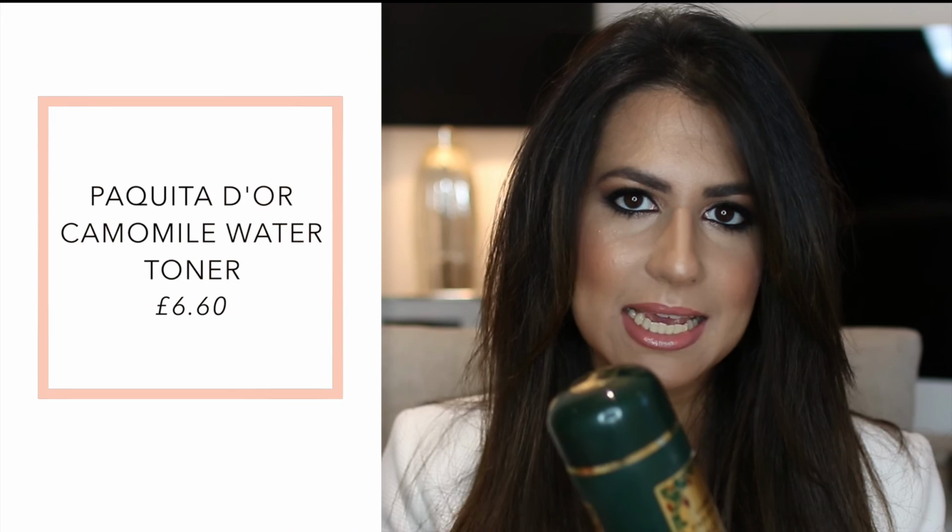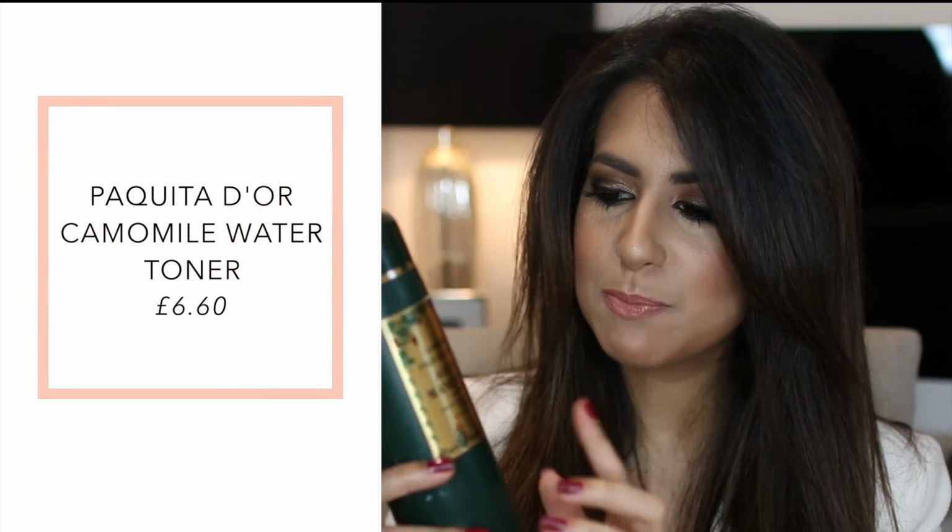Staying on the topic of skincare, the next one is a cleansing product, and it is this toner. This is by a Spanish brand called Paquita D'Ors. I've spoken about this before on my blog, so I'll link the blog post below so you can check it out if you haven't seen it. But it is a really good toner. You can basically get all her stuff online because she doesn't actually have a physical store in the UK. But her stuff is amazing. It's all really natural and it doesn't use any chemicals, so it's really nice and good for all skin types, because even if you're quite sensitive, her products will probably work on you.